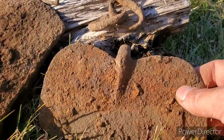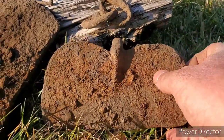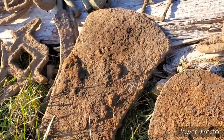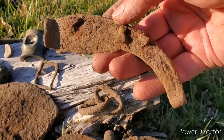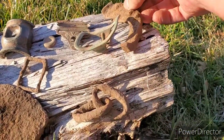And then a few firsts for me. I have never found a garden hoe. For as many things as I've dug, I know it seems amazing, but I'm glad to find that today. First time I have ever found an axe head, which is great. My first oxen shoe today as well. I've never dug one of those. And to be honest, I didn't even know that oxen were used in this area ever.